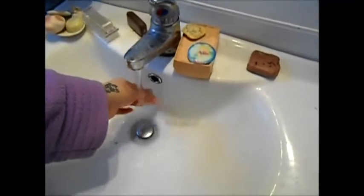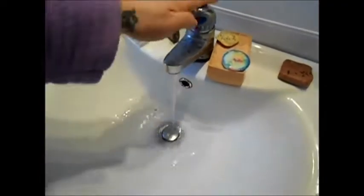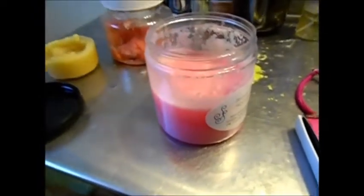So yeah, guys, get your hands on some of this if you can. It smells so nice. It's like a lemon zingy fruit punch or something for your body, and I absolutely love it. So thank you, Shannon, you're the best.